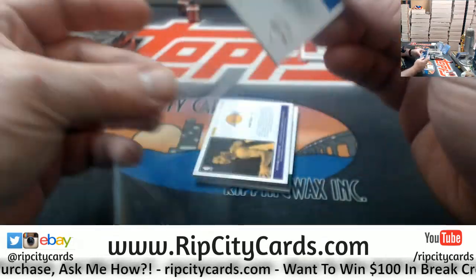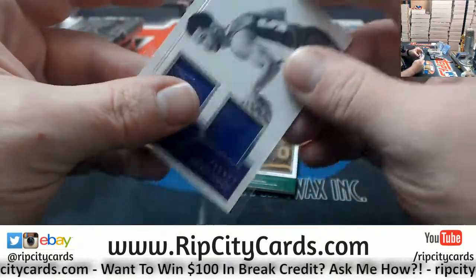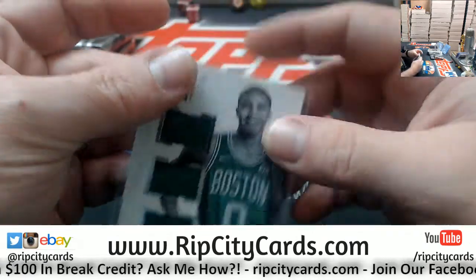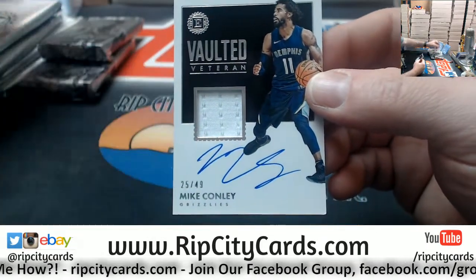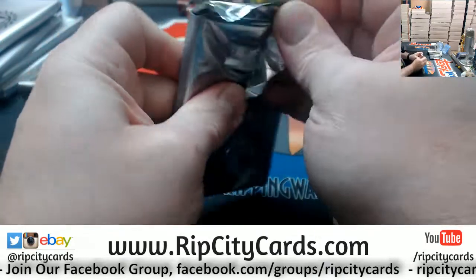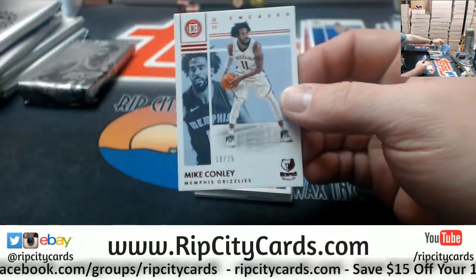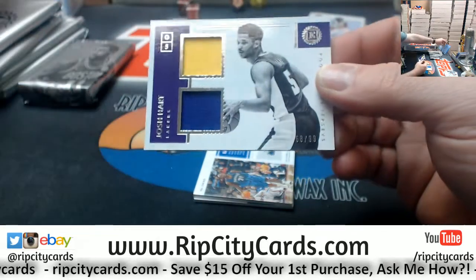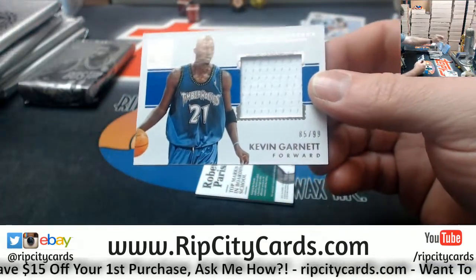Enes Kanter to 99. Got Josh Hart, dual relic to 99. Got the Jayson Tatum, triple relic to 99 for the Celtics. And a Mike Conley, Grizzlies, on-card patch autograph 25 out of 49. Mike Conley to 25 for the Grizzlies. Got a Josh Hart dual to 99 for the Lakers. Got a KG to 99 for the Timberwolves.